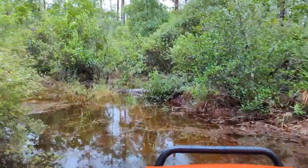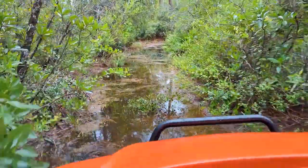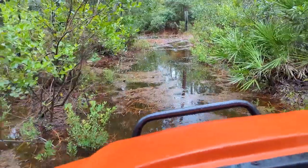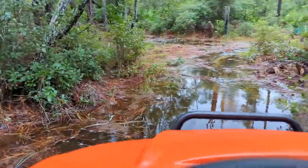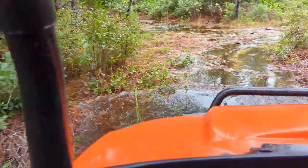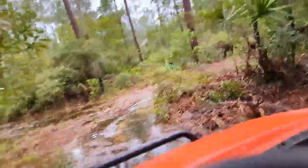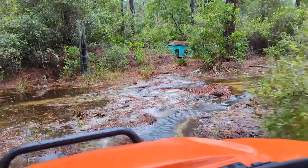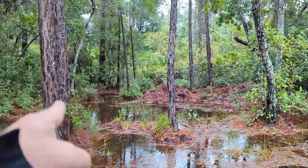So let's see. To our left here should be a continuation of the trail, which is just all underwater, and the water's flowing towards us. So it's draining. This is pretty deep too. How deep does that get? Not quite. It's not even up to the tire. Nope. That's moving pretty good right there though. Yeah. And it's moving that way. So that's the ditch.